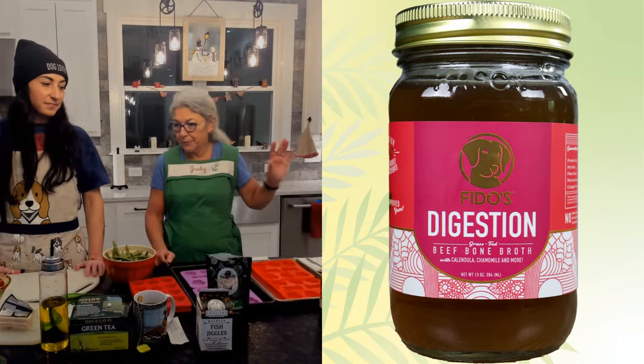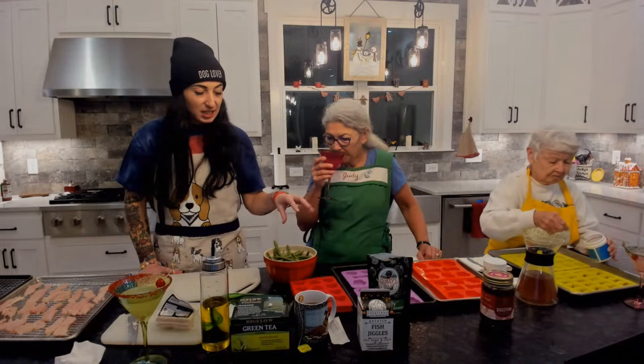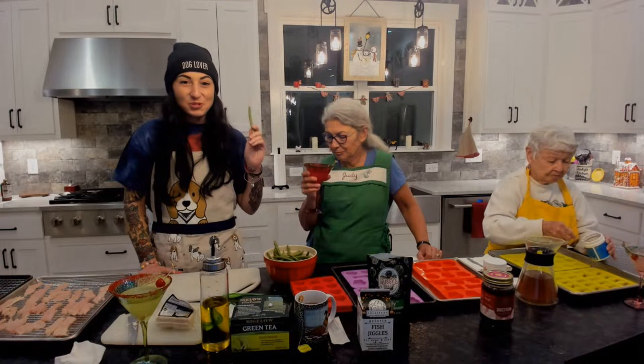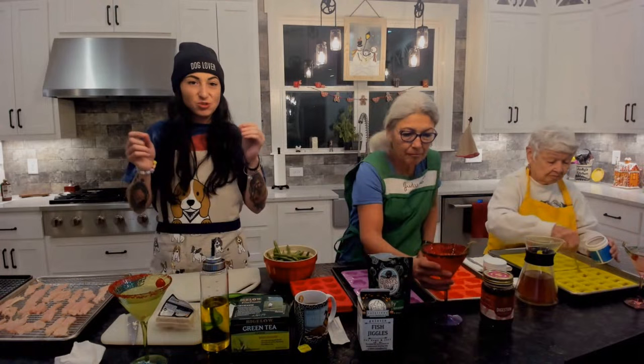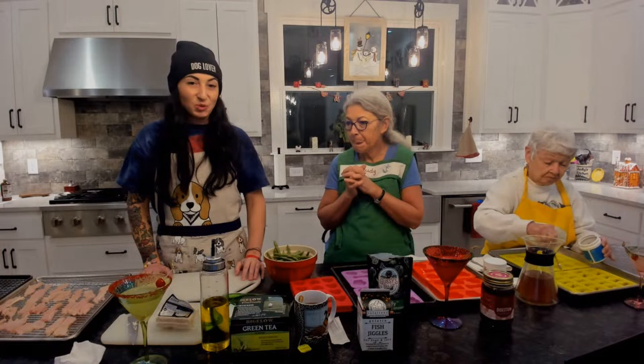What are you doing? I went to the grocery store today and I got some just organic chicken breast and organic green beans. And you are going to instruct us how to dehydrate them in just a regular oven. So that way they make these little jerky dried treats for dogs. They're very low calorie, one ingredient. Well, we're going to add a little bit of oil, which I guess you can explain. But it's really easy.